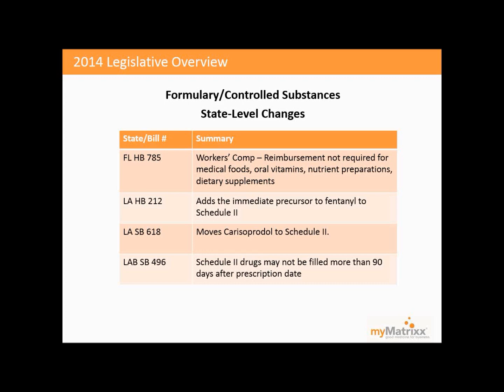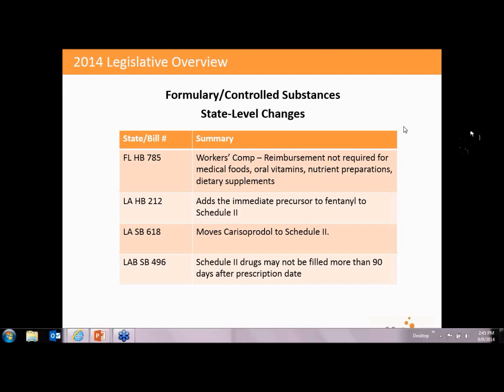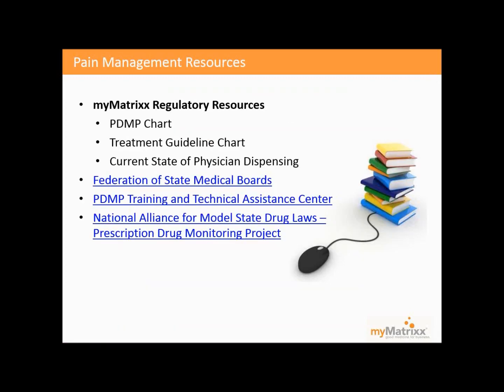Taking, for example, in Louisiana, they are looking at adding the immediate precursor to fentanyl to make it a Schedule II drug. They're looking to move carisoprodol, this is generic Soma, to a Schedule II. They're also putting a limitation on the prescription date. Cannot be filled more than 90 days after that. In Florida, outside of the schedule, we're looking at not requiring reimbursement for certain types of drugs, including medical foods, vitamins and nutrients, and dietary supplements.